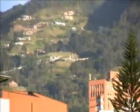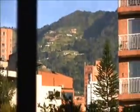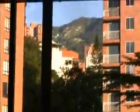He's trying to zoom in on some houses up the mountain. They're what they call house cabins, which basically means they're the same style as cabins, but usually the ones this close to the city, people actually live in them as their house, so they call them casa finca, which means house cabin.